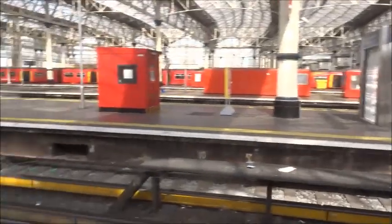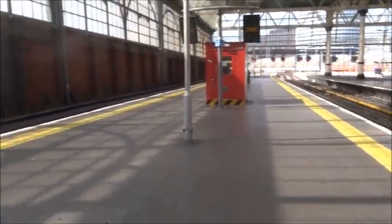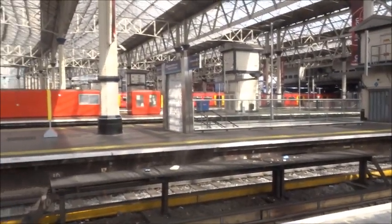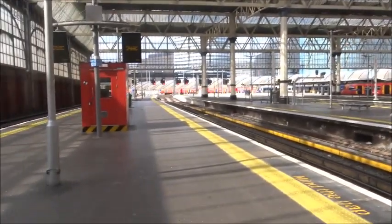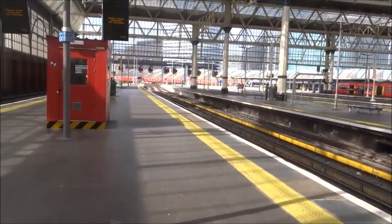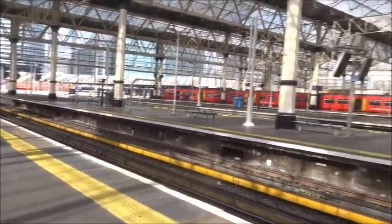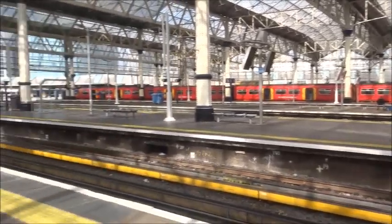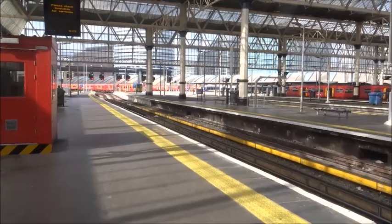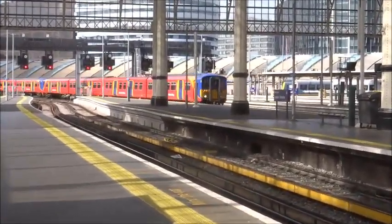So here we are on platform 2. We were going to spot on platform 19, but there was a guy there who told us we're supposed to have permission to film, which is obviously nonsense, but yeah, we've come here instead. Our train's from here in about half an hour. So let's, in the meantime, do a bit of spotting. This is, of course, the terminus of pretty much all South Western Railway services, and that ranges from very old trains like this one to the newer 707s.